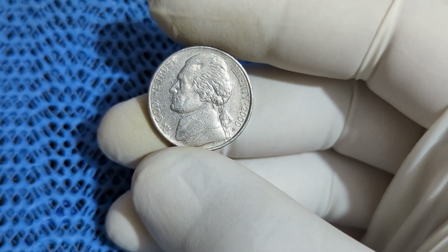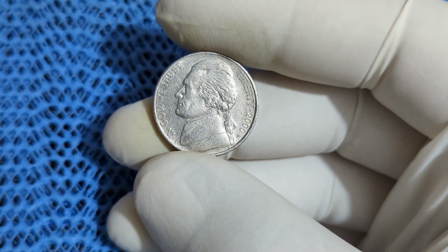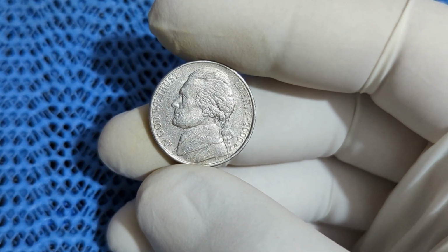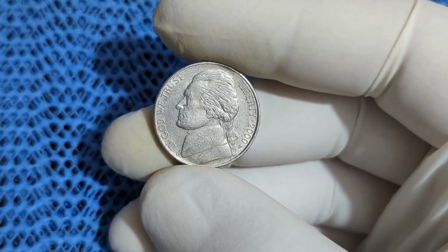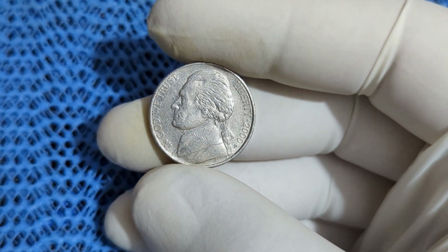Yet, within this vast number, certain examples stand apart due to condition and preservation. The Jefferson nickel's design in 2000 retains the classic motifs established decades earlier. Thomas Jefferson's profile on the front is detailed and dignified, while the reverse's Monticello illustration continues to captivate.